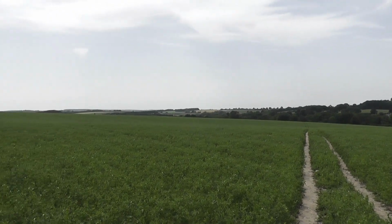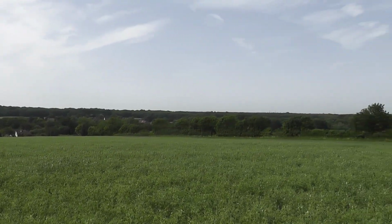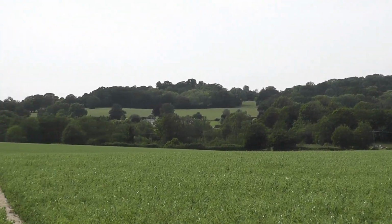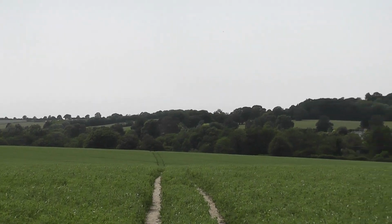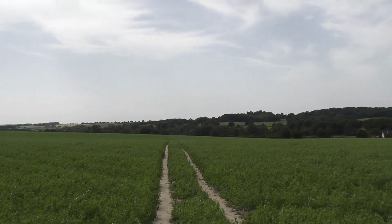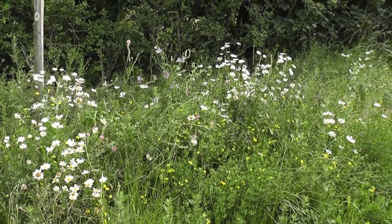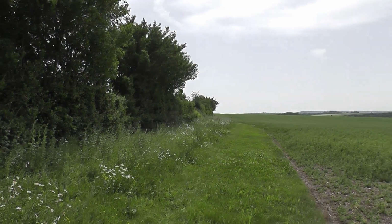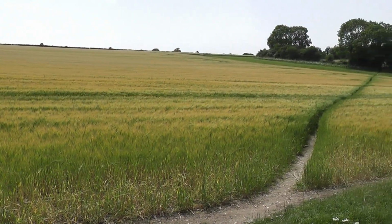Views back from whence I've come. I can hear corn buntings not too far away, as opposed to yellowhammers. Skylarks are about as well. Absolutely love to see this wildflower margin around the edge of the field. Attracts so much wildlife, it's unbelievable. Won't be long now before this barley's ready.